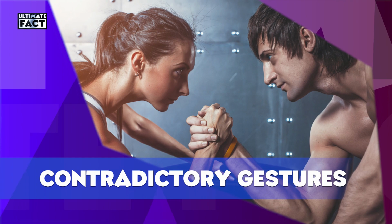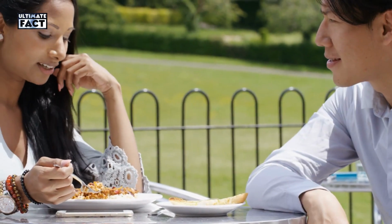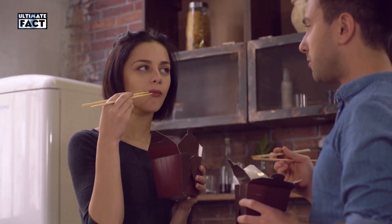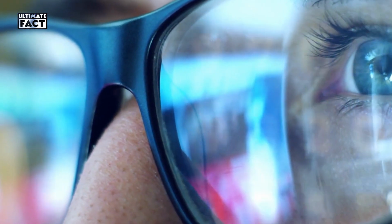Contradictory gestures. Our words don't always match our actions, even when we're not intending to lie. Occasionally, liars will betray themselves by engaging in behavior that contradicts the story that they're telling. For example, a liar might unconsciously shake their head no when answering a question in the affirmative. Or a liar might speak in a light tone while discussing how sad they feel that their parent died of lung cancer. When words and gestures or words and tone of voice don't match, you can be sure that one of the two is a lie.